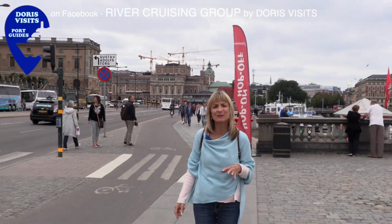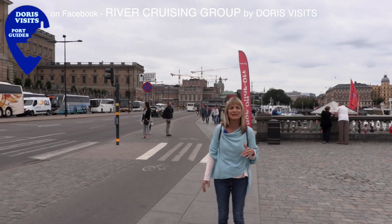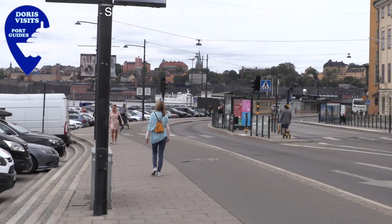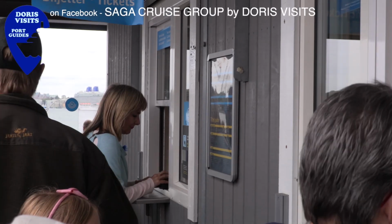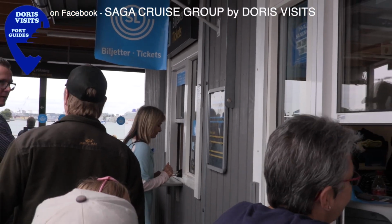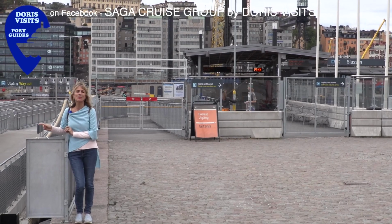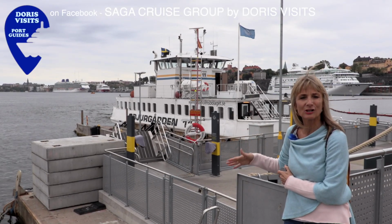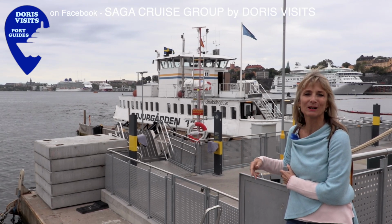And 200 metres past the hop-on, hop-off bus ticket place, you'll find the ferry that will take us to the island for the Vasa Museum. This is the ferry to Djurgården. It's 1 stop on the way, but 2 stops on the way back because it stops off at a little island, so don't jump off there. Ask if you're worried.